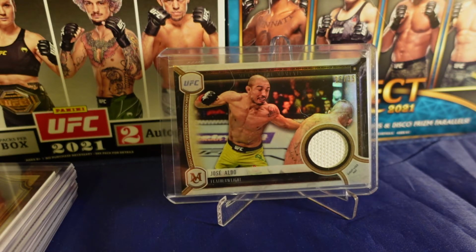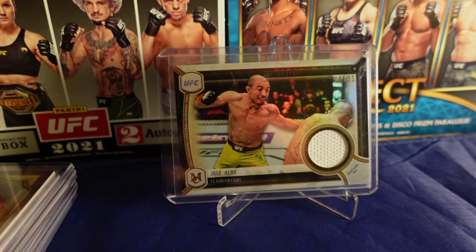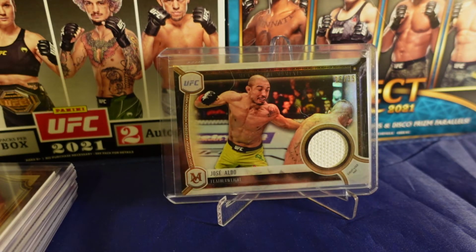I want that gold frame Holly Holm, Nico Montano, or maybe a Ring Girl. How about a gold framed Ring Girl card? How disappointed would you be if you spent $5,000 on a case of 2018 museum collection and you got a card for a gold frame of Ariane Celeste or something like that? Not that I don't like you, Ariane. I'm just saying, I do collect these cards for fighters, not for ring girls. So I thought that was pretty funny.